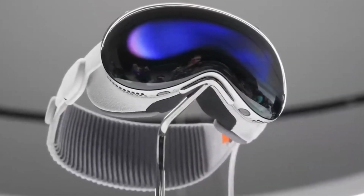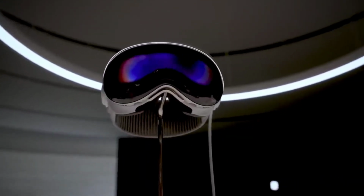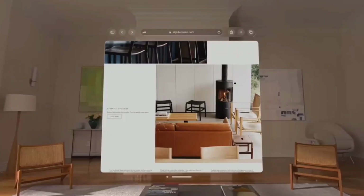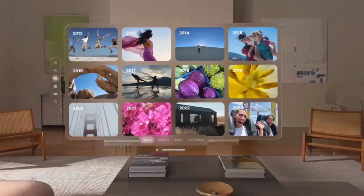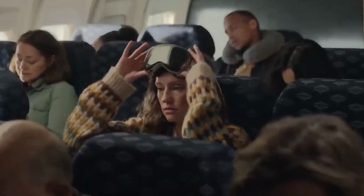Now, in the box, you get the headset itself, a dual loop band, a cover, a battery, a light seal cushion, a polishing cloth, a USB-C charging cable, and you are not going to believe this, an actual charger. So now we are confused.